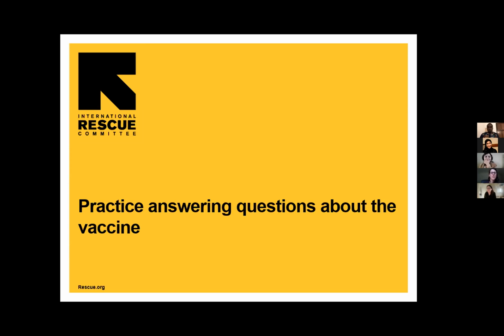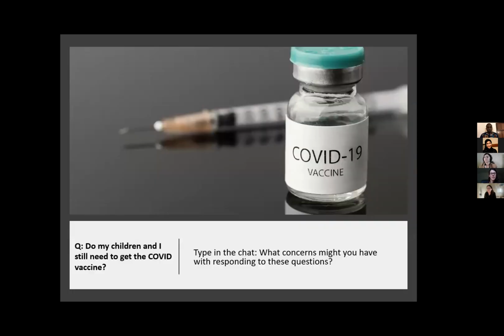Daniel and Lena are going to role play a conversation between a case manager and a client. We'll pause throughout the role play to review the techniques Daniel is using as he speaks with Lena. The beginning of the conversation is going to address 2 questions. Next slide, please. So the beginning of the conversation will address this first question. And while you listen to the role play, please type in the chat, what concerns might you have in answering this question if a client came to you?